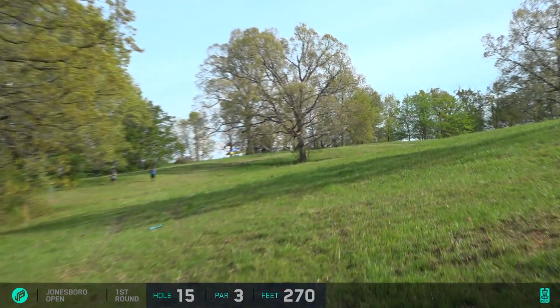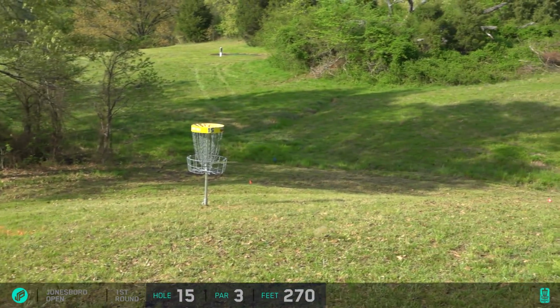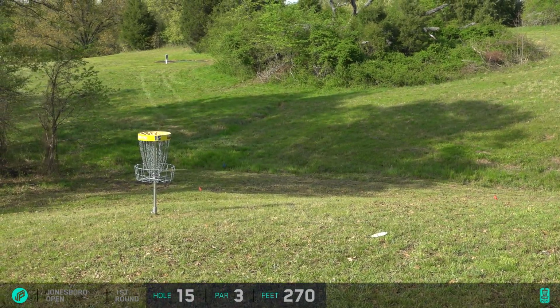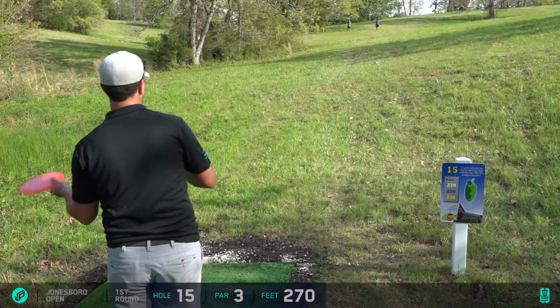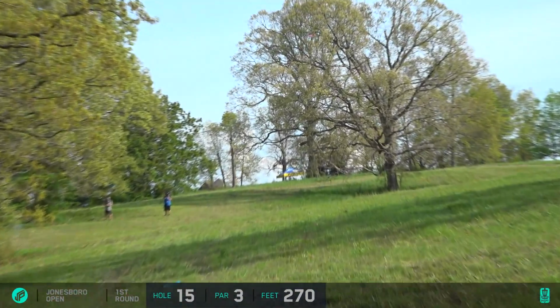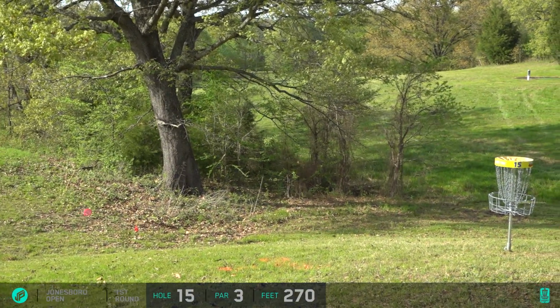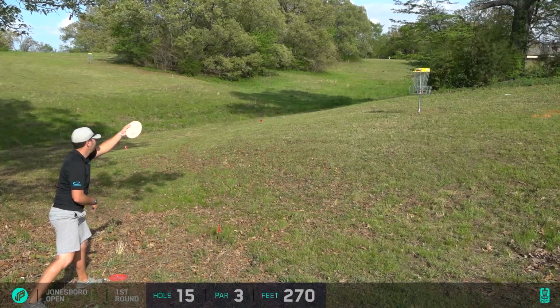What disc is that? I think Ricky's throwing his Triple X here. Also a driver, for the same result. Pretty much the same driver on this hole. Really similar disc. And again, not a favorable lefty hole. No, he's going to be about 36 feet away.